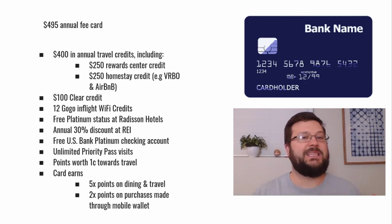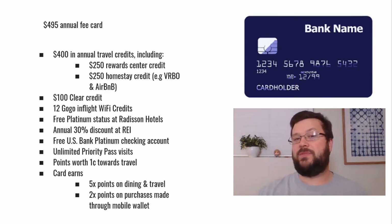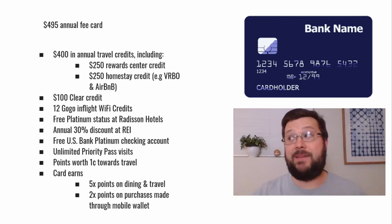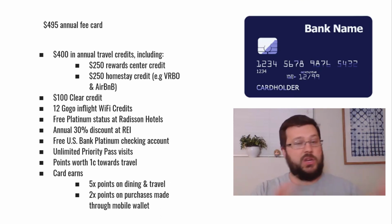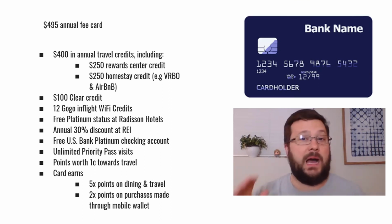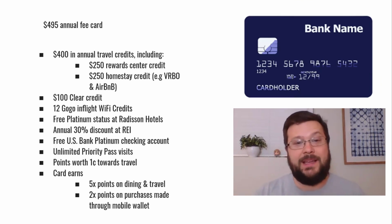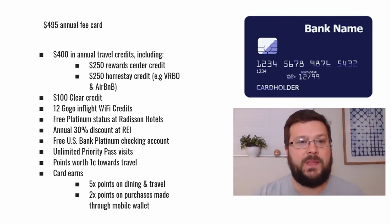Right away, I see this as a drawback because even though the credits are $5 more than the annual fee, they're very restrictive. You have to use it in a certain place. And I view the Altitude Reserve as your free agent card where you're free to go use those rewards anywhere you want. I booked a stay through Choice Hotels to get my travel credit. So I don't like being restricted in this way.